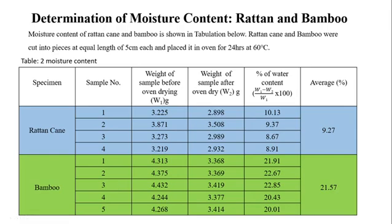Here W1 denotes the weight of the sample before oven drying, and W2 denotes the weight of the sample after oven drying, in grams. From the formula, W1 minus W2 divided by W1, into 100, we calculated the percentage of water content, giving the average moisture content of rattan as well as of bamboo. From the tabulations we can see that the average moisture content of rattan, which is 9.27, is much lower than that of bamboo, which is 21.757.